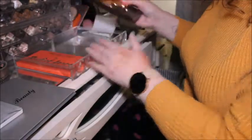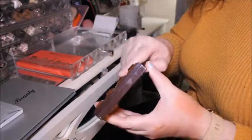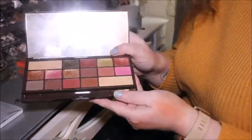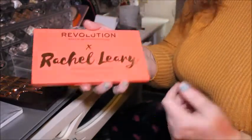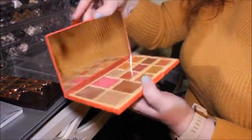And then we've got the I Heart Makeup Chocolate Rose Gold, which I also really love, but it's old at this point. I don't know if it's still alright for me to use, and that's why I pulled it. This Revolution and Rachel Leary palette, Goddess on the Go, is new. It's brand new. I've not even used it.